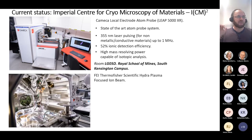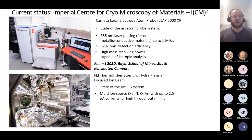We've also got installed the plasma FIB, the focused ion beam, that again is state-of-the-art. Unlike the gallium focused ion beams that have been around for quite a while now, these are multi-ion source instruments. So we have xenon, nitrogen, oxygen, and argon with up to 2.5 microamps of current for high throughput milling. And we also have a cryo stage, which allows full rotation and tilt, and we can change that to our standard stage when we want to.